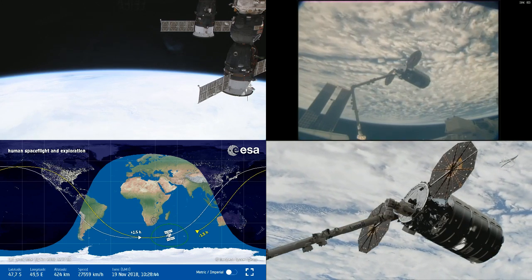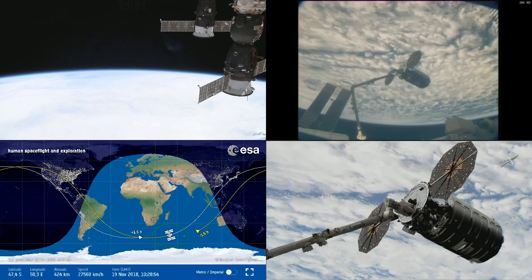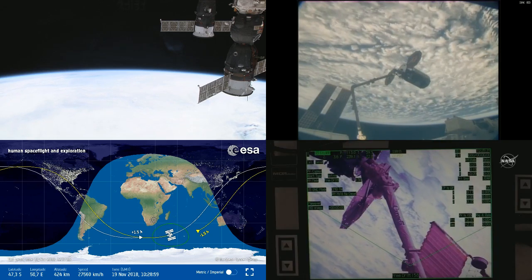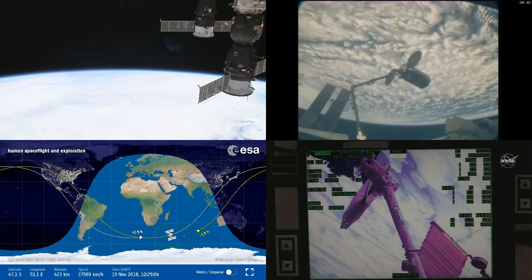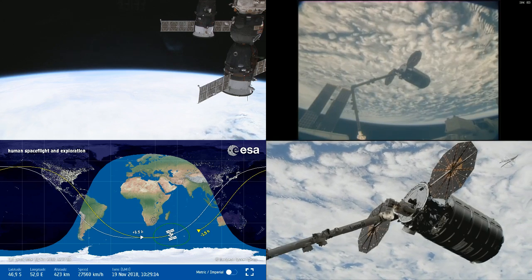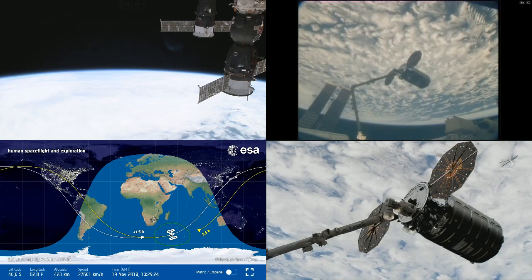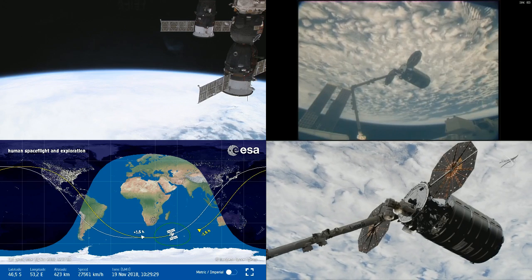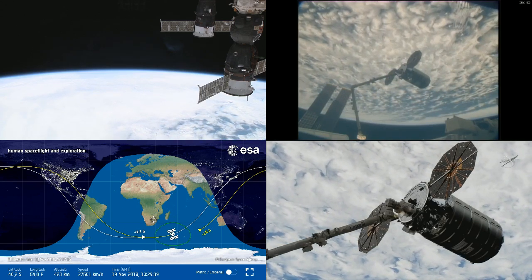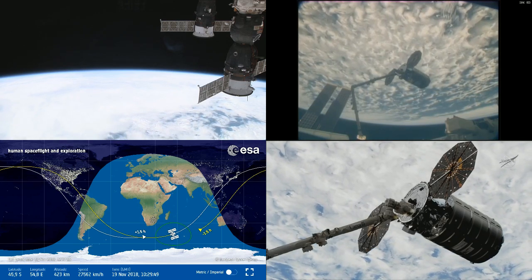And regaining some of those communications. Everything's still looking good, waiting for confirmation of that final stage of capture. Okay, we have confirmed capture at 4:28 a.m. Central Time today. Now 4:29 should hear the confirmed call from here in Mission Control Houston.